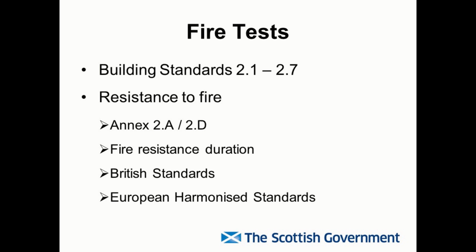So it was decided that it would not be reasonable to put manufacturers to this expense and potential obstruction when getting their products to market, and continue to make reference to British standards, whilst at the same time introducing European standards into the building standards system. Like all fire tests though, it is not a guarantee that the product or material will achieve the required outcome.